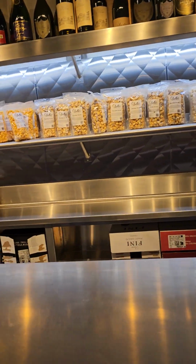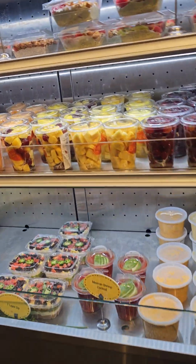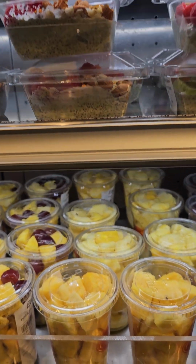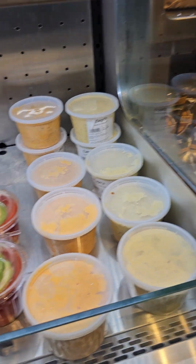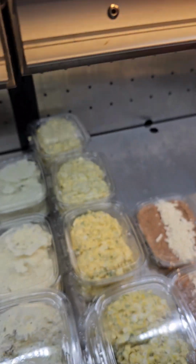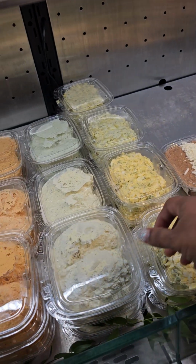Of course, birthday cake, the extra buttery, their luxury popcorn. I never pay attention to any of that. Matcha, chia seed pudding, which I kind of make some like it. Chia seed pudding, queso dip, Mexican shrimp cocktail. 7-layer dip. Oh my gosh, this looks like egg salad. See, this looks amazing to put on that croissant that I was just showing.